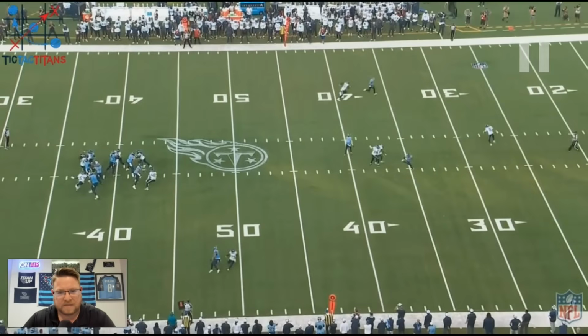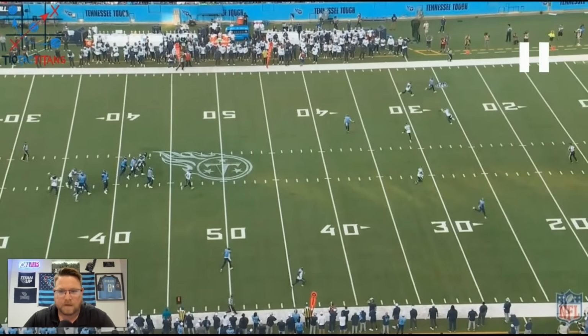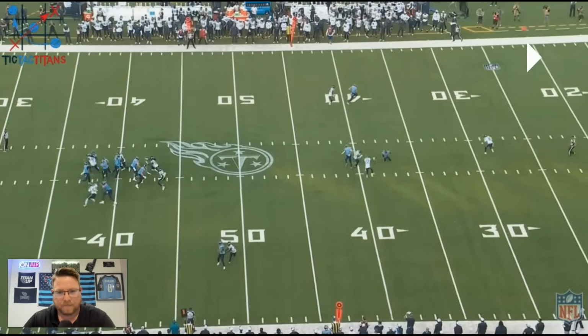Look how open he is. And then the defenders connect too. Look how much separation Kinsey had over there. Look at that. Look at that separation.